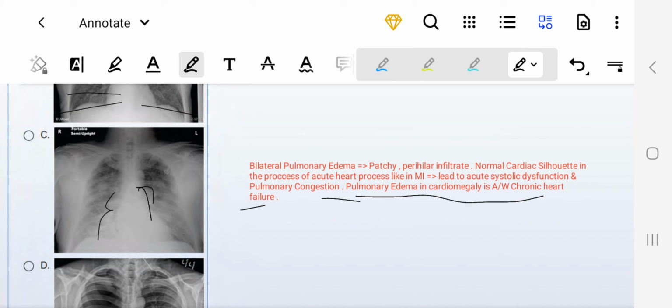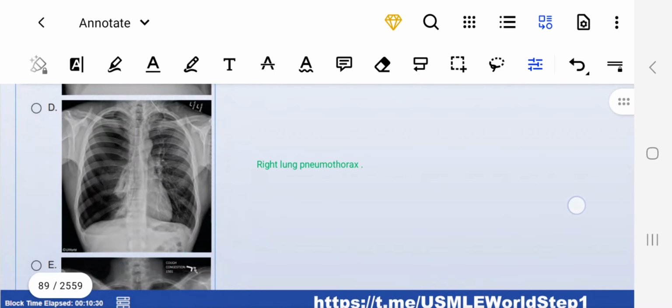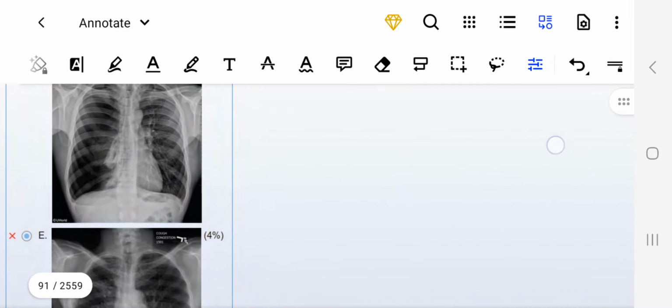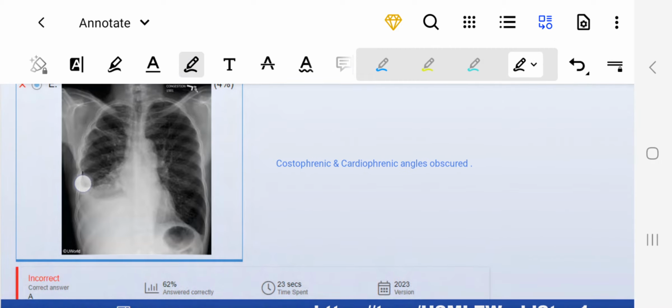In this case it is not that much enlarged. If it was very enlarged, that would be associated with chronic heart failure, and the pulmonary edema would also be present. Okay, this is associated with right lung pneumothorax. We will explain all those things, why it is associated with that. And over here, the lung is normally like this, but here the costophrenic and cardiophrenic angles are obscured, right? They are hidden here.